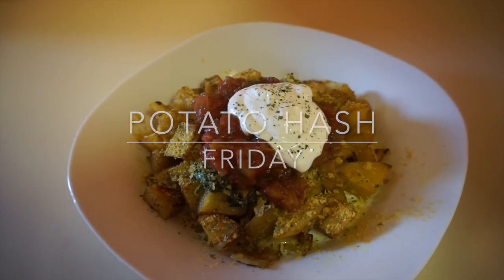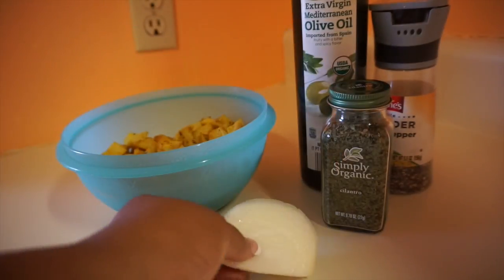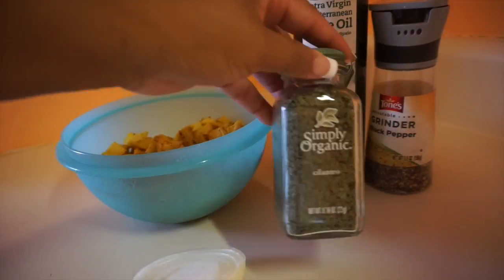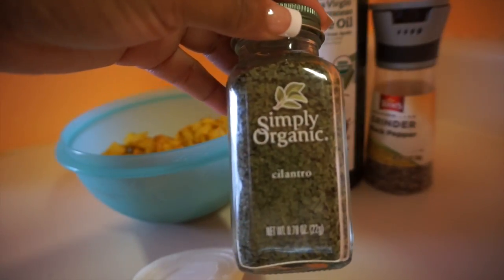Fridays are very hectic at my job. I would rather have 2 Mondays than 1 Friday, I'll be honest. So I was thinking about how my day was going to go at work, and I was like, I'm just going to make something I love.